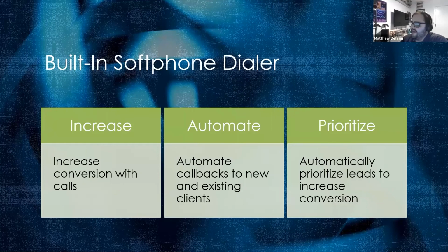Another nice part about the dialer is dispositions. You cannot hang up or get a new call without dispositioning the previous call. So you always know what agents are doing on each call, and you can run in-depth reporting. It also gives you the ability to prioritize certain calls.